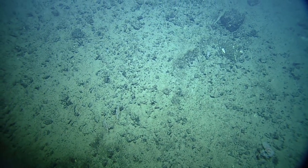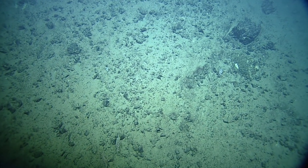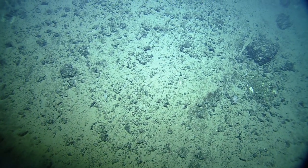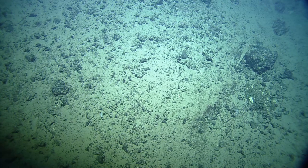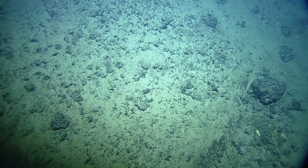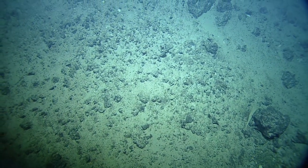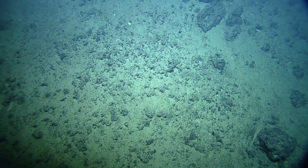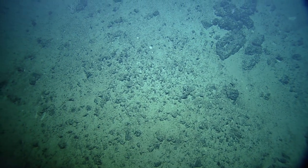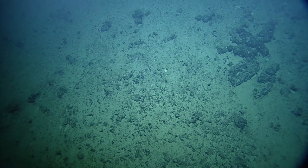If anybody at home wants to Google that, it's K-E-A-H-O-L-E, Keahole precious coral bed. Pretty cool pictures. All right, now we see some seafloor again. Let's get into it. You're off, Dan.